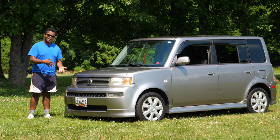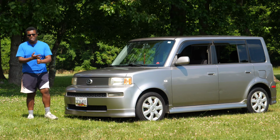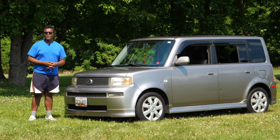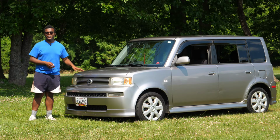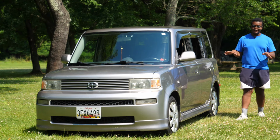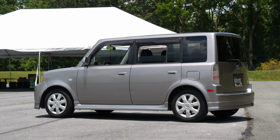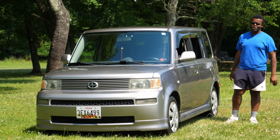Like I said again, Honda Element, the Chevy HHR, the Chrysler PT Cruiser was out about this time, but there really wasn't much out there at the time that was this boxy. This was in a league of its own. Let's not get too excited though, because remember, this thing is a boxed up Toyota Echo. It's not a bad thing though, because it's reliable and very cheap to run.